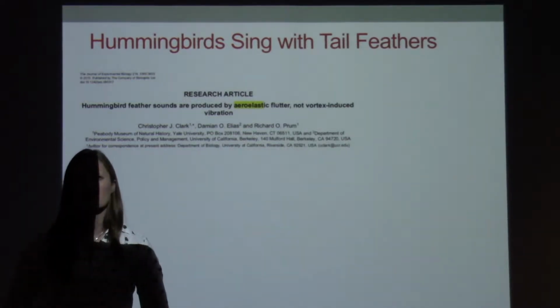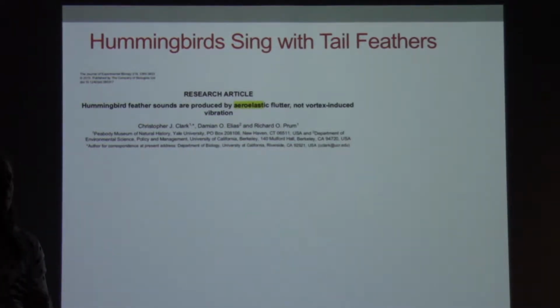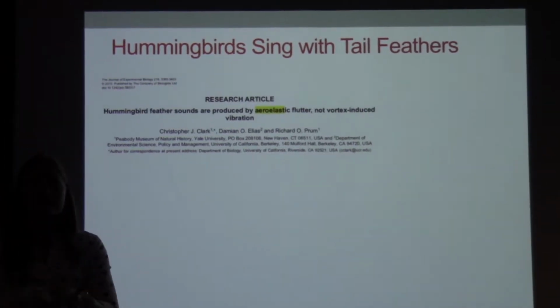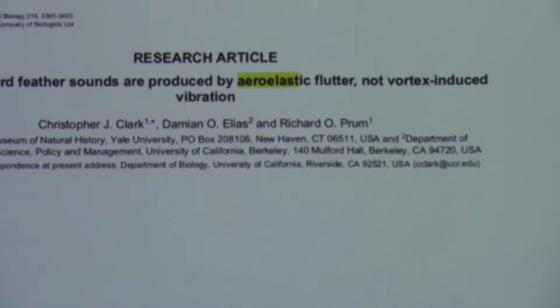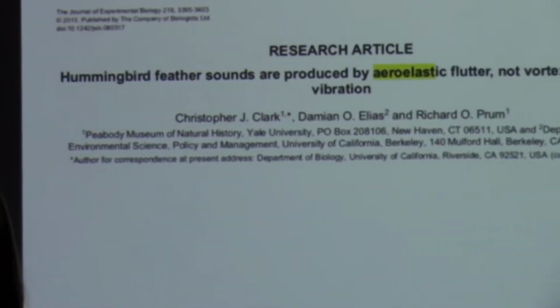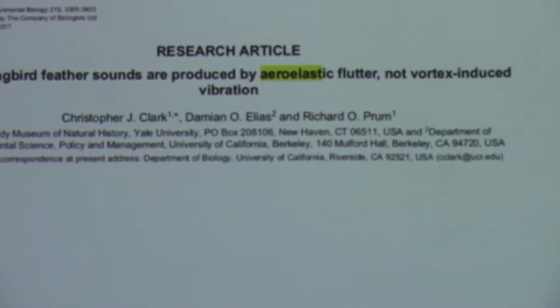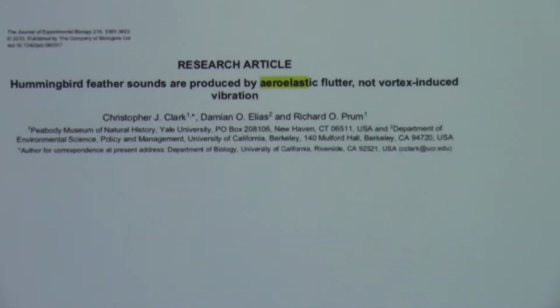Some further work by my colleagues went in to basically come up with a new mechanism of sound production for birds, right? So we had wing snapping, we had stridulation. Looks like these feathers are producing sound with what they call aeroelastic flutter. So basically the feathers are fluttering in the wind like a reed in a wind instrument to produce this sound.